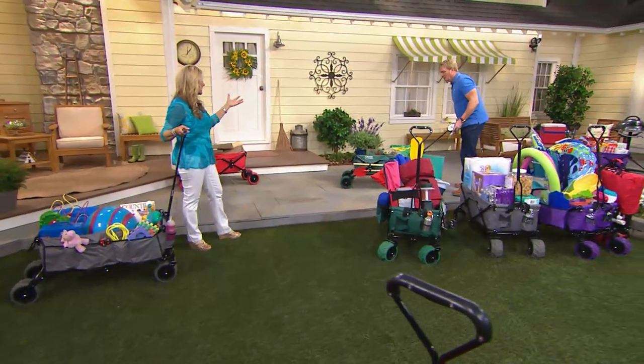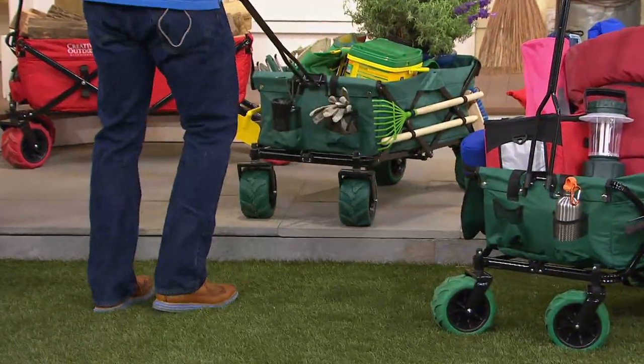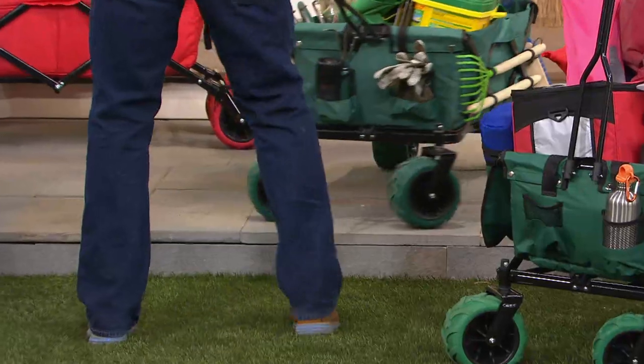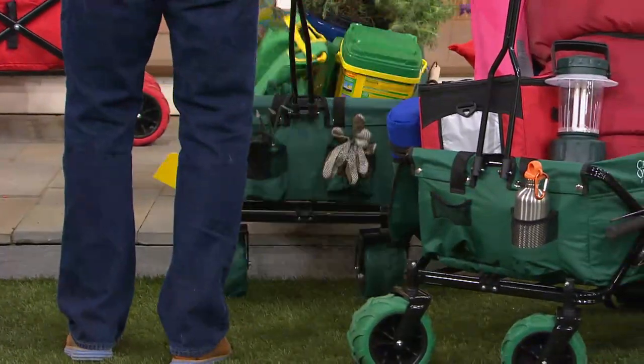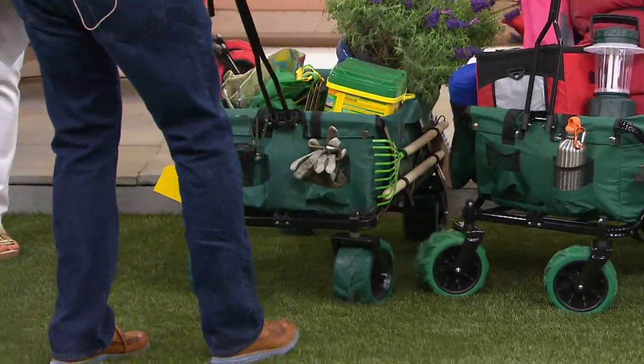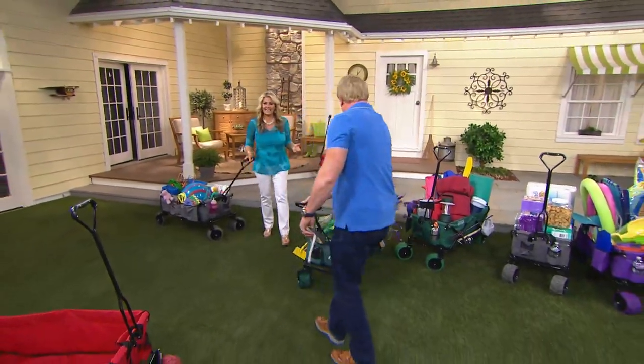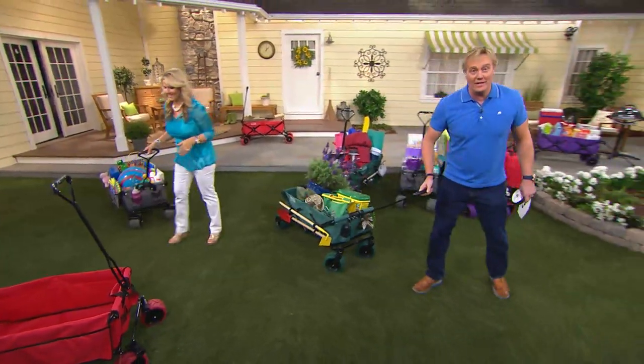You have more stability. It's built on a solid frame. And it's treated as well, so you don't have to worry about the elements. It's actually patented. Boom. Look at that. You can easily go over any sort of terrain. No problemo. If you have pavers, you can do that with a little wagon. Now, that's a big curb. You can do it with virtually anything. It's rocking. We love this item.